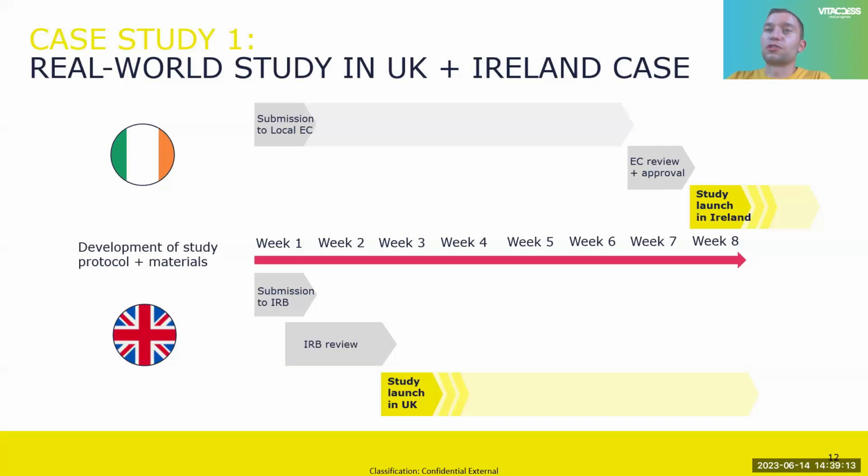We could have made the call to launch recruitment in both countries at the same time, which would have meant losing 5 weeks of recruitment in the UK while we waited for Ireland. But actually what we did on this study was a staggered approach to recruitment. And we knew that up front from experience of working with IRBs and ECs in different countries. And what's on this slide is quite a nice delay between countries of only a couple of weeks.